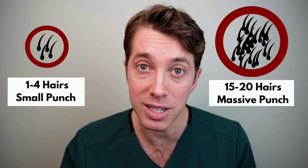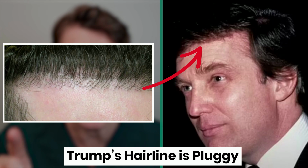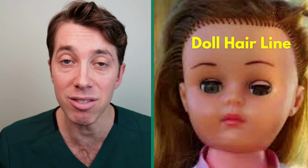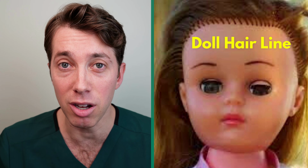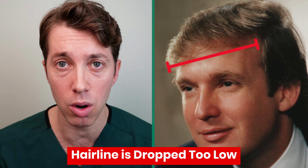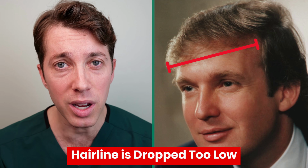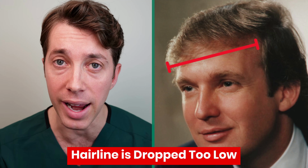The problem is that if you take a close look at Donald's hairline now, at this stage in his life, it looks very doll-like, and that was one of the downsides of doing hair plugs. It would create this pluggy look to the hairline. Unfortunately, these hair plugs were placed too low, causing the hairline to be way too low for his age. His hair is forced to be combed forward, and this really is not the type of look you should aspire for if you're going for a hair transplant.